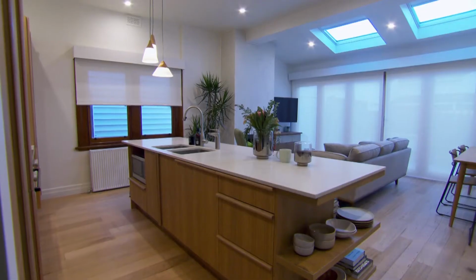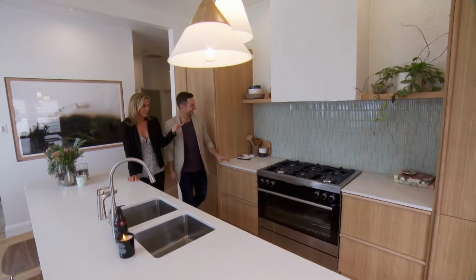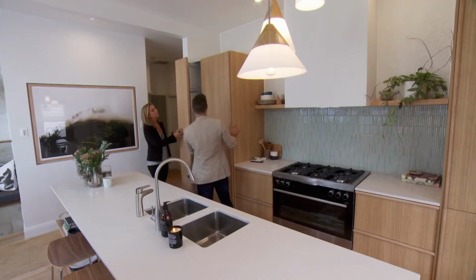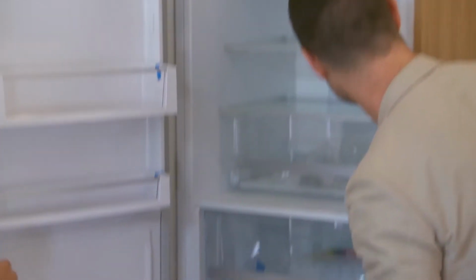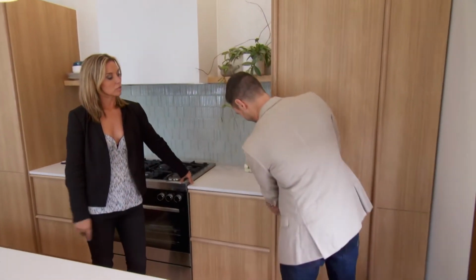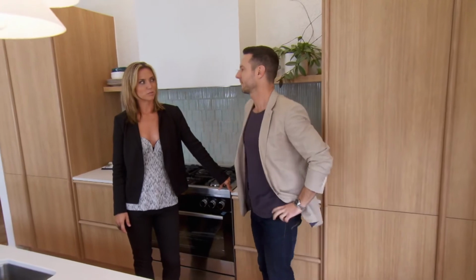Wow. I think we said that in unison. I think so. I really love those tiles. This is a beautiful kitchen. So there's the pantry. Pantry, what's in there? So we've got a set of nice... What's in that side? And another fridge and freezer. Well, it would be handy, but this is a small space.